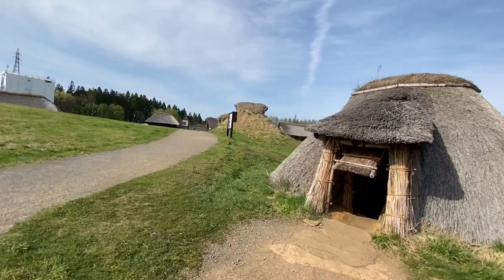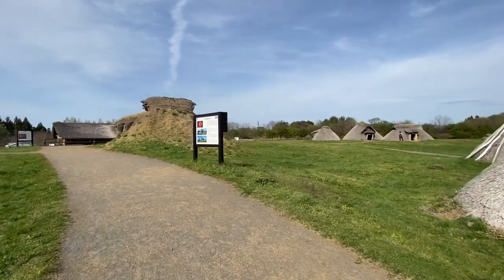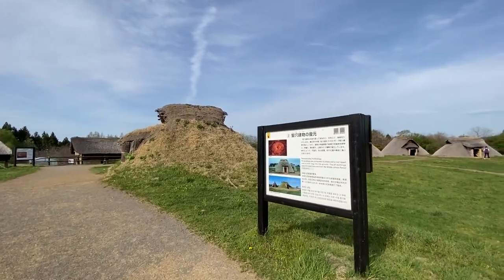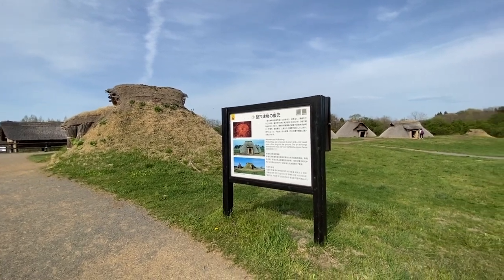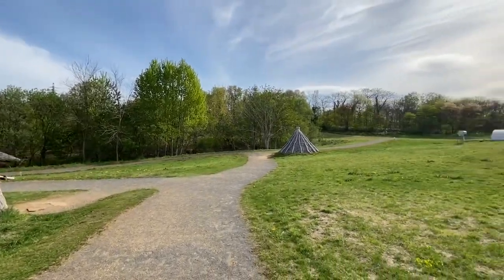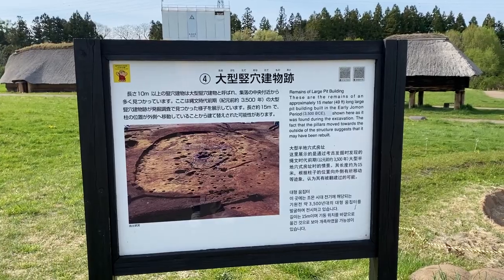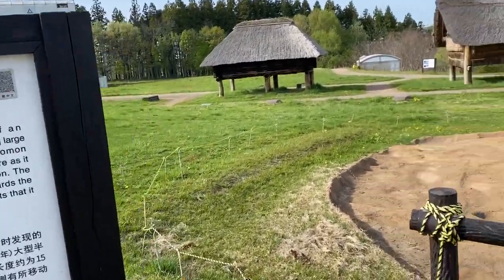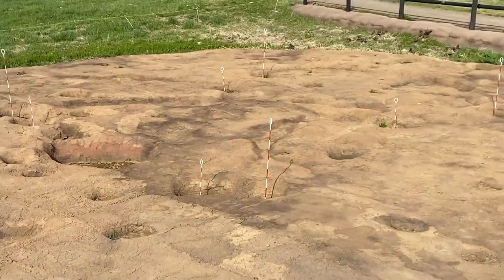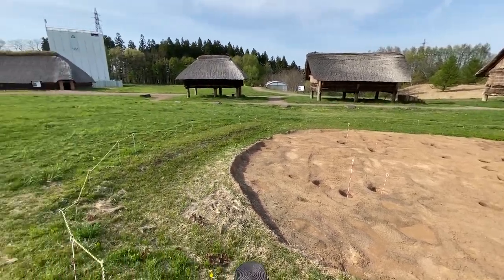So this is a very interesting site for buildings. About 3,000. It's a very nice site. Remains of a large pit building, about 15 meters long, built in the early Jomon period, around 3,500 BC. So this has had human settlement for such a long period of time.